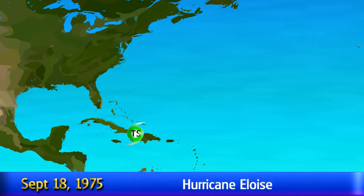Maintaining tropical storm intensity, Eloise straddled the south coast of Cuba and passed close to the Cayman Islands. A couple of days later, the storm moved towards the northwest as it clipped the northern tip of the Yucatan Peninsula and eventually attained hurricane status for a second time in the central Gulf of Mexico.